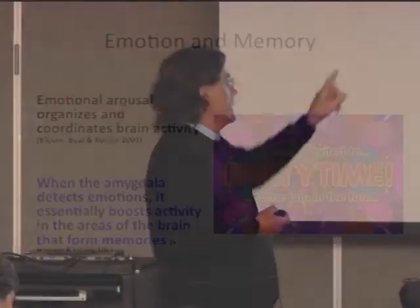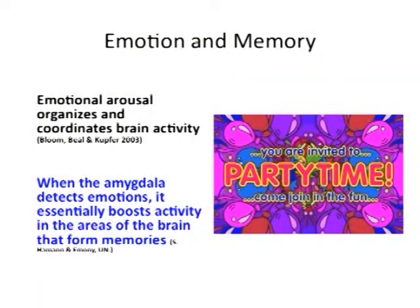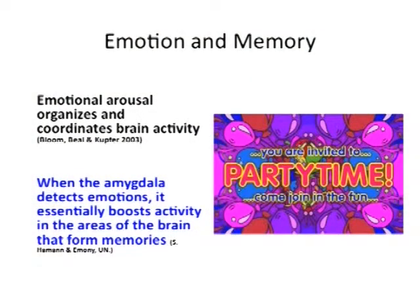And this is the Proust effect that I was talking about. Emotion and memory, you know this. Emotion is powerful, but we now know the reason it's powerful in memory is it actually triggers parts of the brain that are used in making memories. Okay, the amygdala detects emotion. It essentially boosts activity in the areas of the brain that form memories.